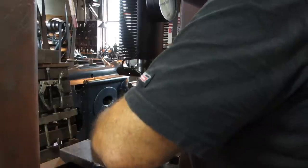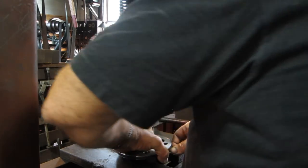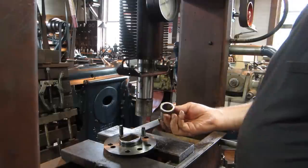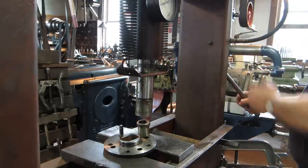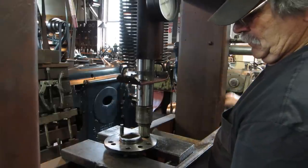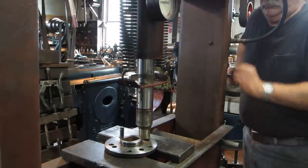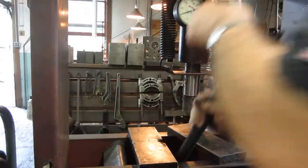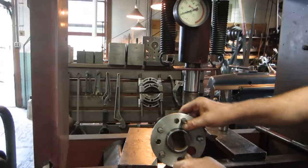Pressing the studs back in. Whole trick is to put them in the right hole. Wow. Got a little bushing here. Actually, I think it's a big drill bushing. Fits over there nice. So there it is.